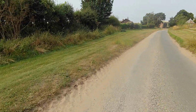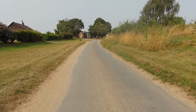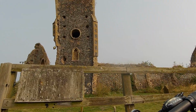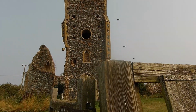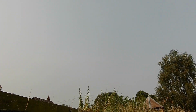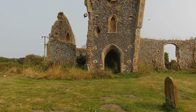Right, let's get on the right side of the road for a start. I'll park the bike up and we'll have a little look round there. Oh, that's really crumbling. Shut the gate. Right, I'll take the camera off the doodah and we'll do a bit more filming.